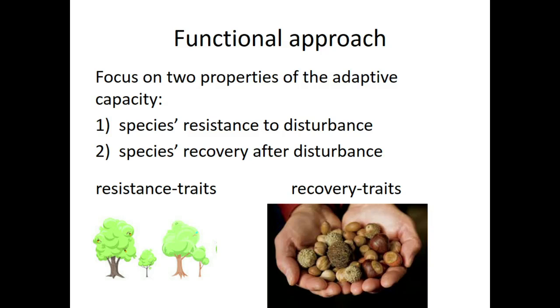What I did, I focused on two properties of resilience, species resistance to disturbance and species recovery, and I translated those into traits. For instance, on the left-hand side, resistance traits. If you are a big tree, you can cope better. You are more resistant to grazing than when you are a small tree. An example of recovery traits are many of those seed traits, because if you are eaten, you have to recover again. You can do that by seeds, by spreading them. You can spread a big seed, but it will mostly not come that far, or it can be spread by birds. But you can also produce many seeds that go by the wind, and you are a long-distance disperser. So there are many strategies to cope with disturbances in an ecosystem.